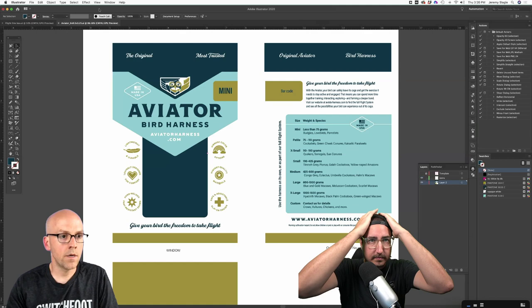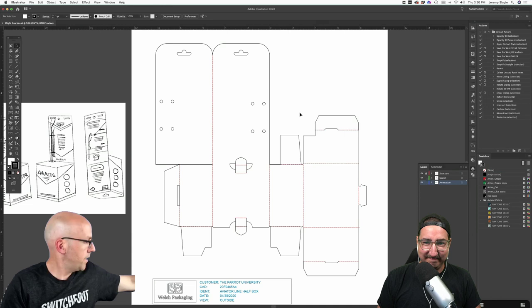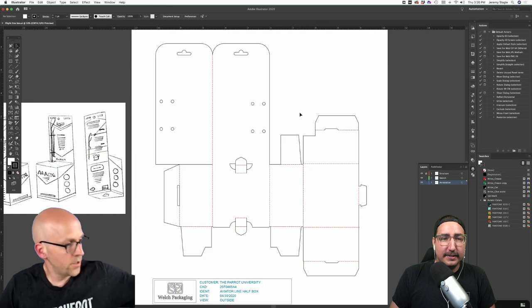I'm going to close our pouch from yesterday. Bye. Yeah. So we're going to do this box out of corrugated. Basically, I did a ton of sketches on this to kind of look at different ways to package this. If you didn't join us yesterday, this is actually the product that we're going to package.